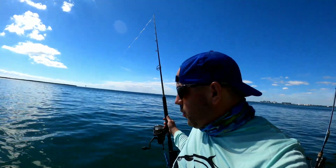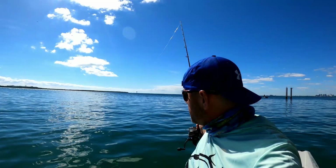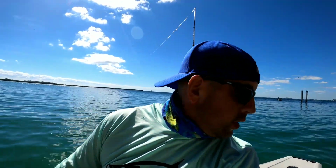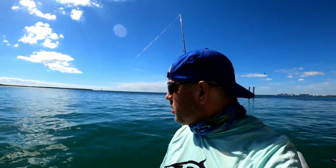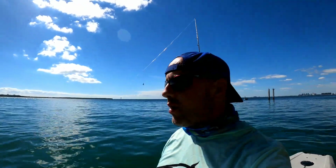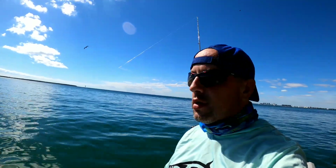Yeah, 4 or 5. And we know there's tarpon here. We just saw them, so we just kind of give them a little bit of time to check it out. And then usually throw the bait in a little while, too. So we're just kind of keeping our eyes out, looking around. And yeah, my heart's racing right now. Maybe it's from the 5-hour energy. But this is going to be cool.